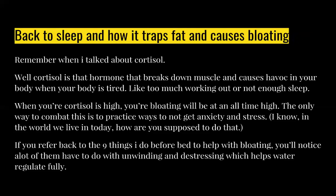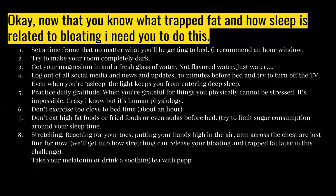Now, I know in the world we live in today, how are we supposed to do that? If you refer back to those 9 things I talked about that you do before bed to help with bloating, you'll notice a lot of them have to do with unwinding and de-stressing, which helps regulate water, which basically helps you with cortisol. Cortisol retains water, so if you lower cortisol, you allow water and bloating to go away. Now you know what trapped fat is and how sleep is related to bloating. I need you to do this: set a time frame so that no matter what you're doing, you'll be getting to bed at a certain time frame.